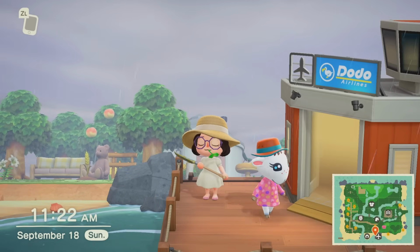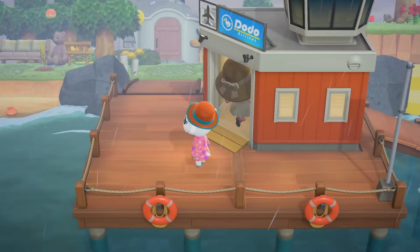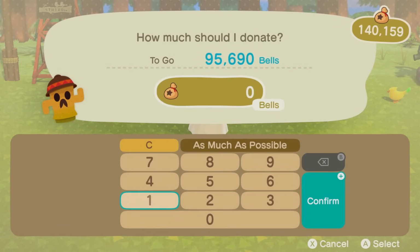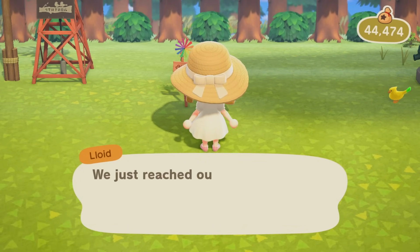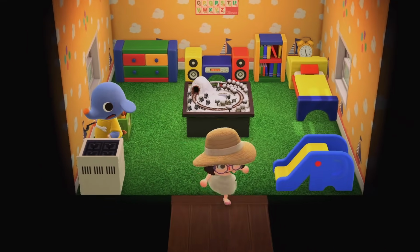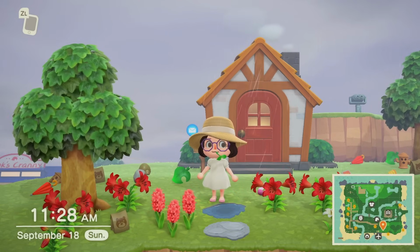Yesterday, I totally forgot to go pay off Leaf at Harv's. Let's go do that really quick. We might have to time travel again, but it's okay. So we do have some bells in donation already, which is really nice. So I only need to put in 95k, which is still a good chunk of our money. So this is gonna be rough, but I think it's worth it. We got some coconut milk. Thanks, Dizzy.